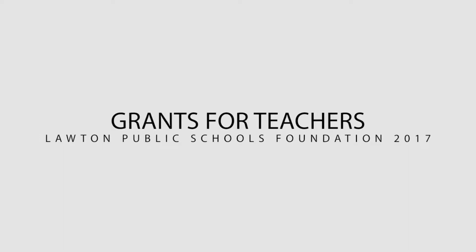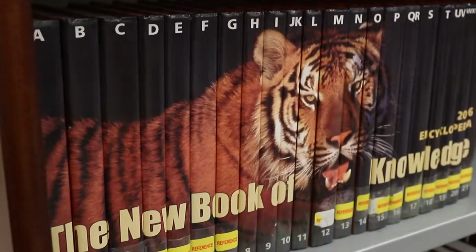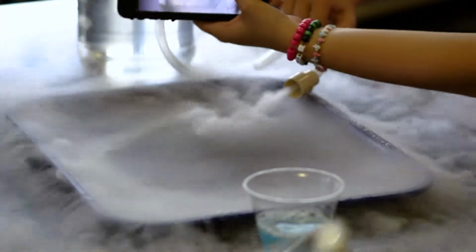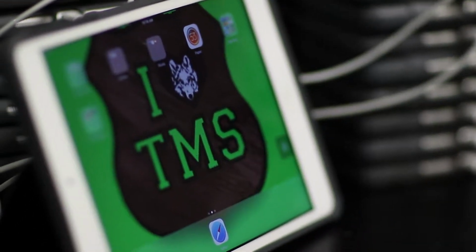The grant process is really cool because it's a wide open forum for teachers to request whatever their needs are. We have funded library books, science lab equipment, art equipment, but we've also funded some really cool innovative things such as field trips and technology for the classrooms that teachers otherwise would not have. And we're super excited to keep funding those projects so Lawton kids get more opportunities.